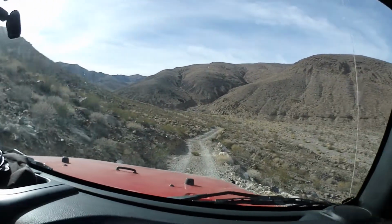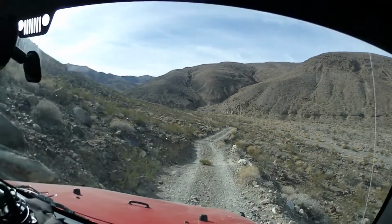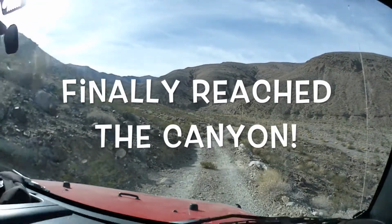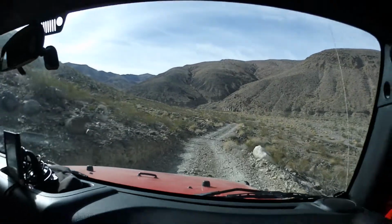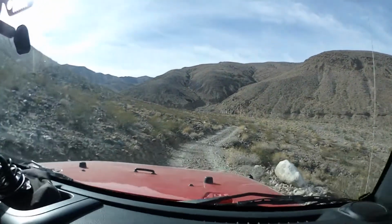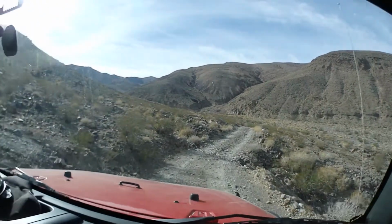Okay, so I think we are driving in the canyon now. Oh, this is the canyon. We hope there's enough space at the end of the road that we can turn around. We don't want to back up. We can back up.